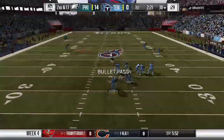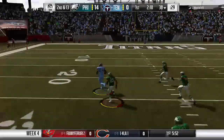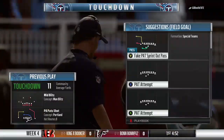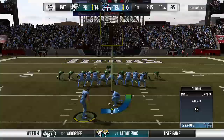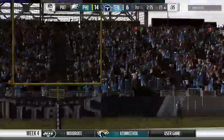Throwing, Mariota. That's brought in by Davis over the middle. And he will score. Touchdown, Titans. A big play there, his second touchdown on the season. And the Titans get the quick strike touchdown.